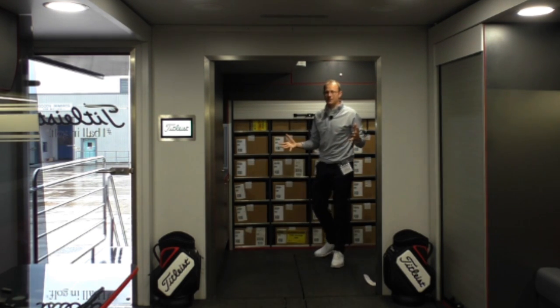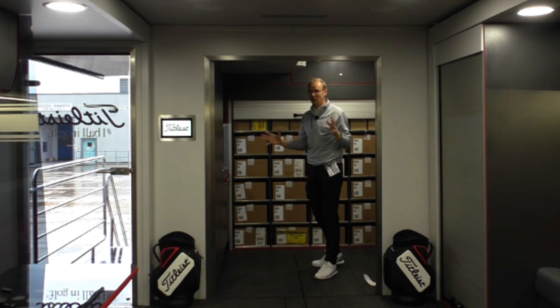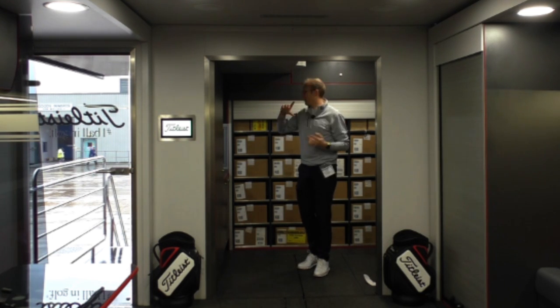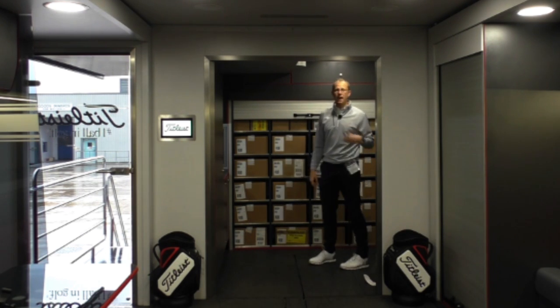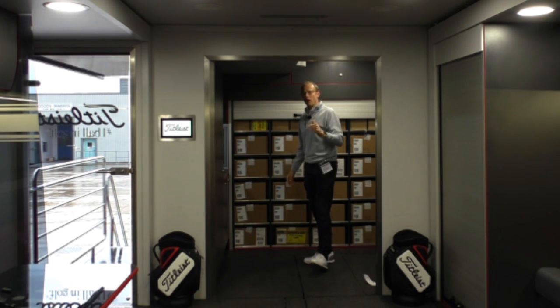Now obviously Titleist is the number one golf ball on tour. A lot of the players use Titleist golf balls, so they have to take an enormous number of golf balls out to every tournament week. There are 450 dozen Titleist Pro V1 and Pro V1x golf balls stashed in this area here. Every player will get three or four dozen per week. And when the guys arrive, they'll come straight to this area and they'll start to unpack this.